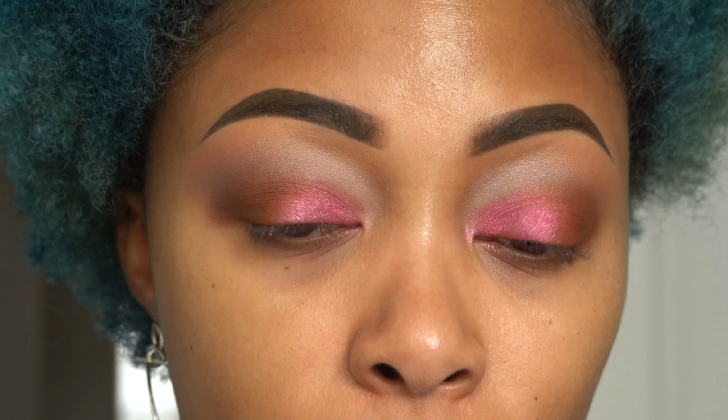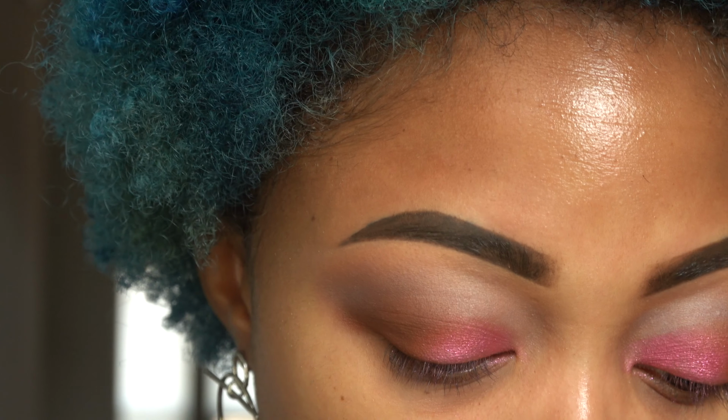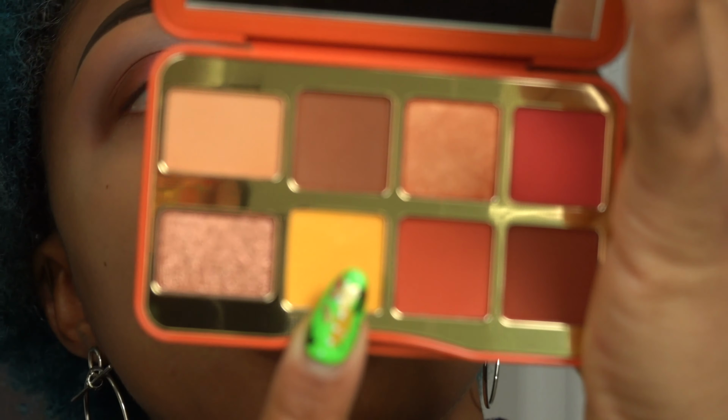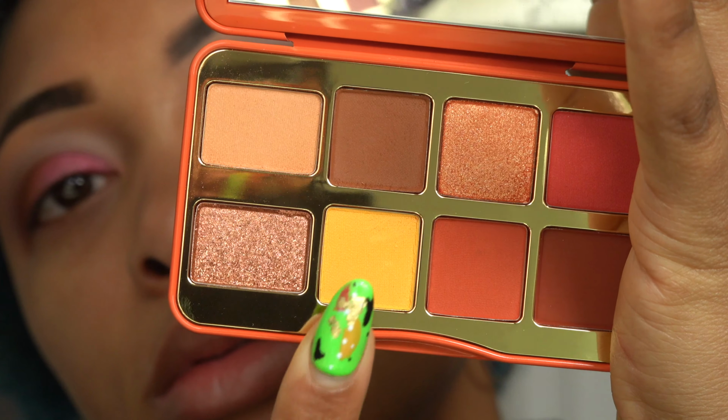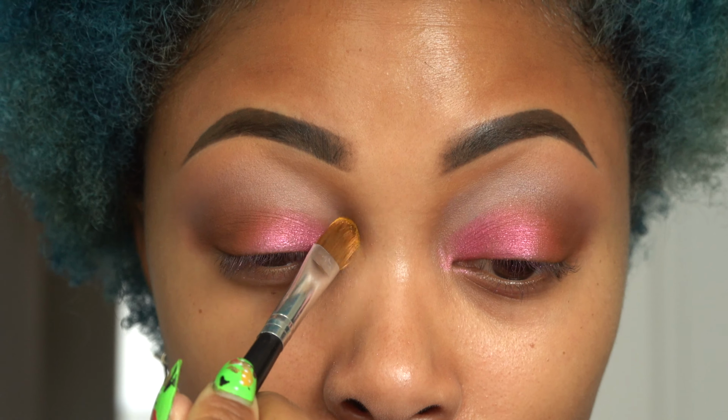I'm going back with that purple just to blend out the edges. In the inner tear duct area now, I'm taking this bright yellow. This is called Cheese Whiz from the Light My Fire palette. Another flat brush. This is going in my tear duct slash inner corner.